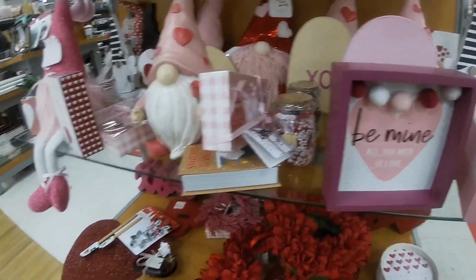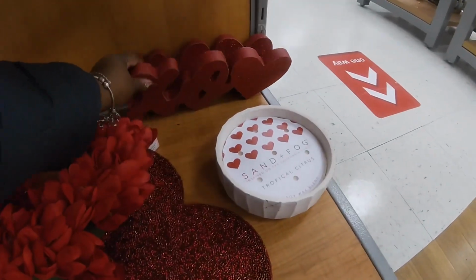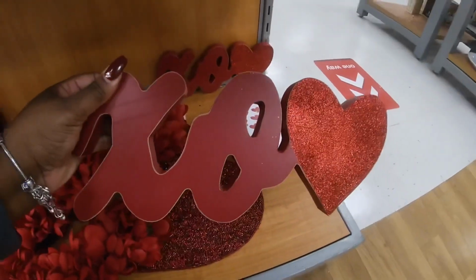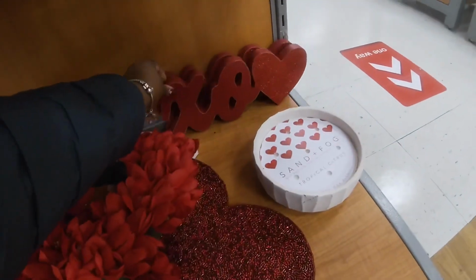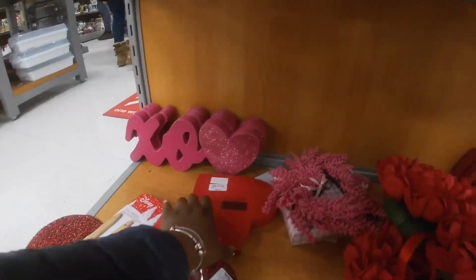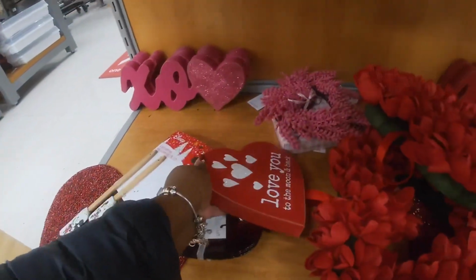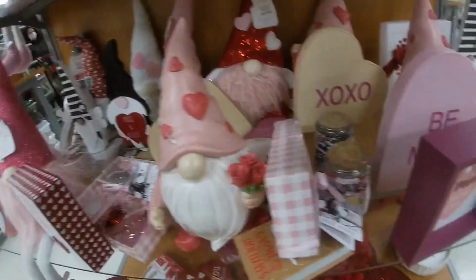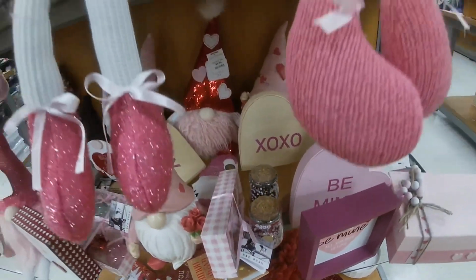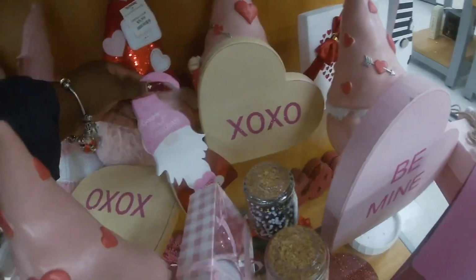I think this is my first year seeing the ornaments. And then they have some of these XO. They have it in red and pink. $10. They have the red. And they also have it in pink. What's this one say? Love You to the Moon and Back. $6.99. And XO. Some more gnomes. As if we don't have enough plushy gnomes. We have it like this.